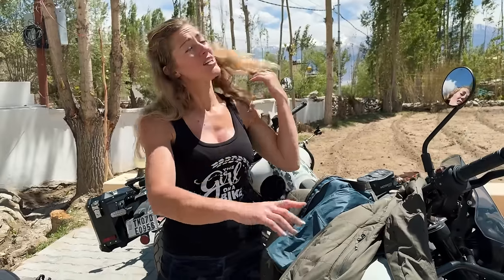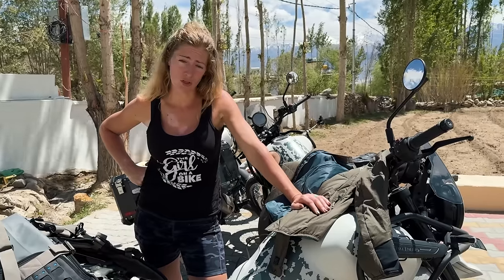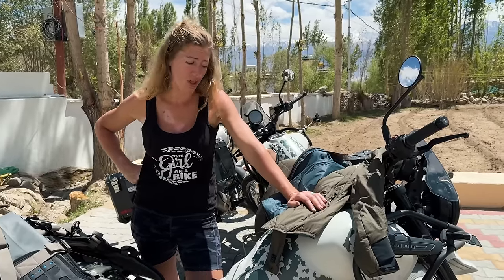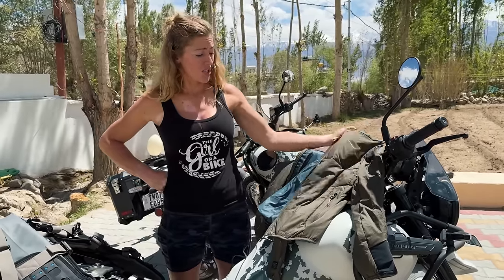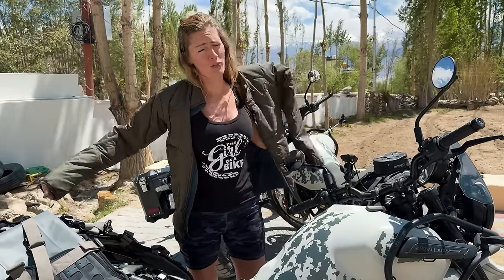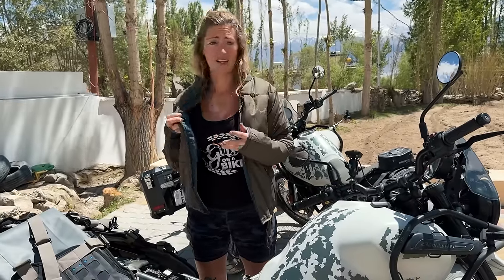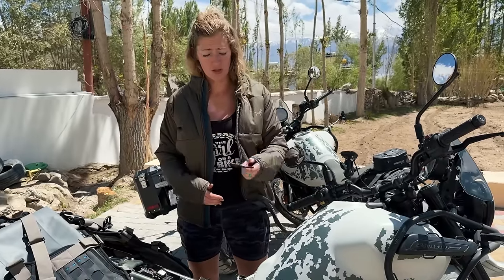Back to the jacket. Also up at those high passes, there is snow, and it's expected to be as low as 1 degree. And if you've ever ridden a motorbike in 1 degree, it can be cold. So these jackets are a really good option, heated jackets in general. This one is actually, it's so warm. I regret showing you this, but this is actually a thermal jacket as well. So it's going to provide us warmth even when it's not plugged in.